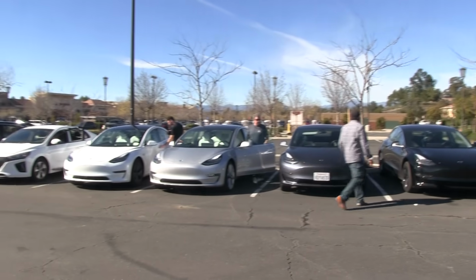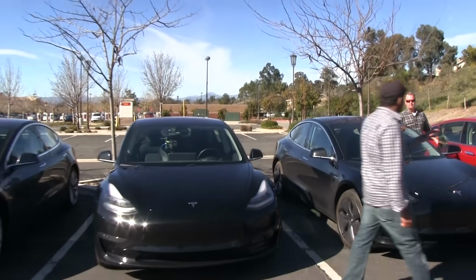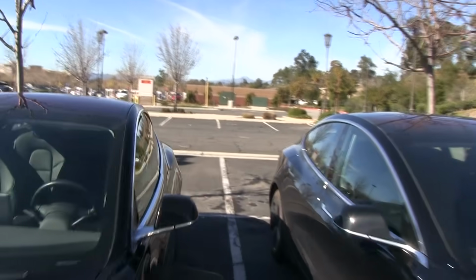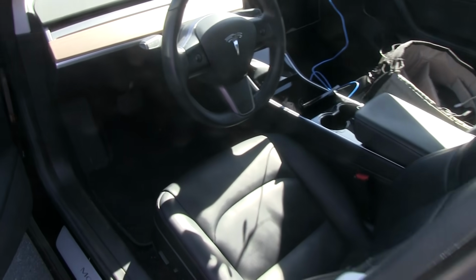All right, good. People are getting ready in the cars. It sounds like a nice race here, but this is an eco race, kind of. It's a different type of race.